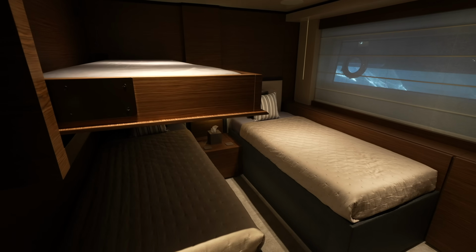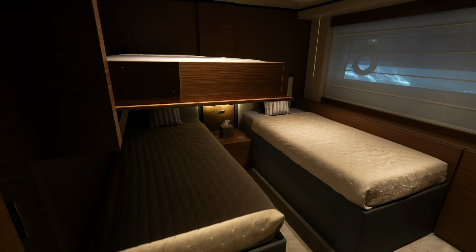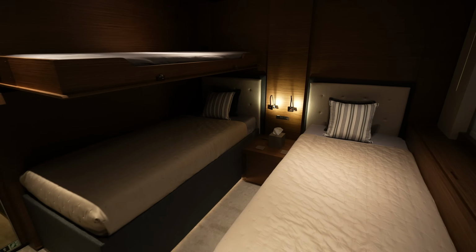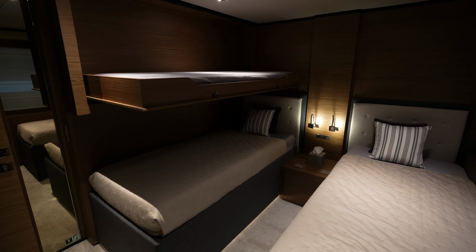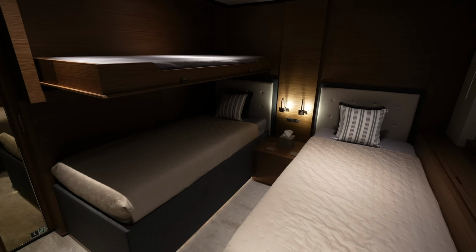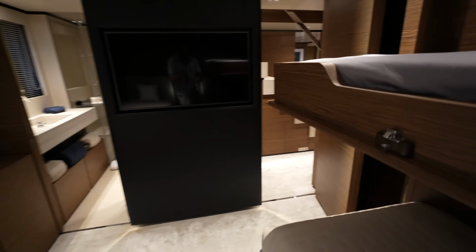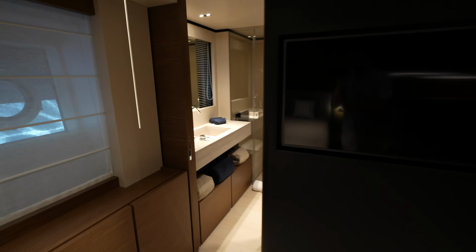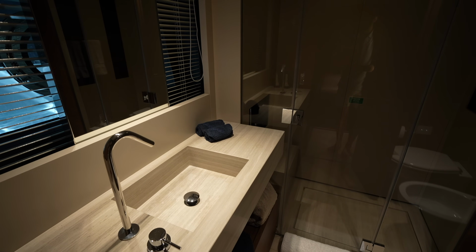One of the rooms does contain a Pullman bed, which is right here. So if you just have the 10 on board, you can put this up, get it out of your way, and comfortably sleep everyone. Or if you need that extra guest space, you have it folding out over here. But even in the smallest room, you still have a large TV on the wall. And the en-suites are also the same size as the other cabins.